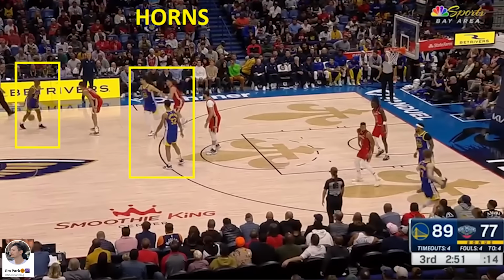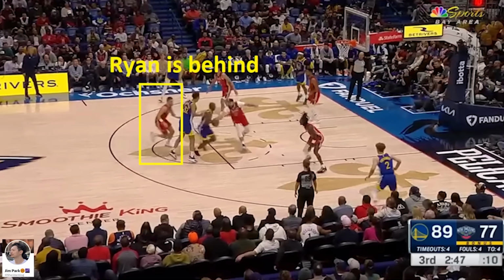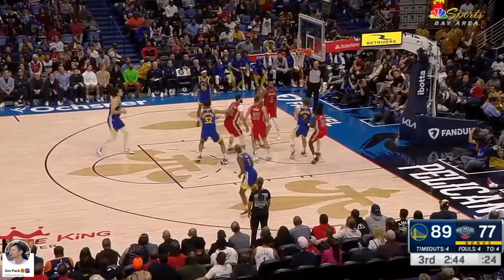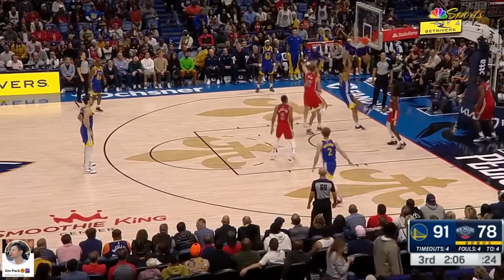Some Horns action on this play as CP uses two separate screens from his bigs. TJD once again slips, but it's more than good enough for CP to get by Ryan, sees another mismatch opportunity against Nance, and rises up for another mid-range. He's starting to get frisky in this game. Distance by Zion and misses, but quickly takes a second leap for a putback dunk.